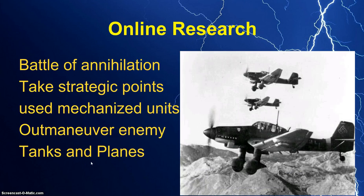Comparing the textbook to online research that me and John were able to do, Blitzkrieg, in its literal translation, is Lightning War, while it also has another meaning called Battle of Annihilation, which is another long German word, but they both basically mean the same thing.